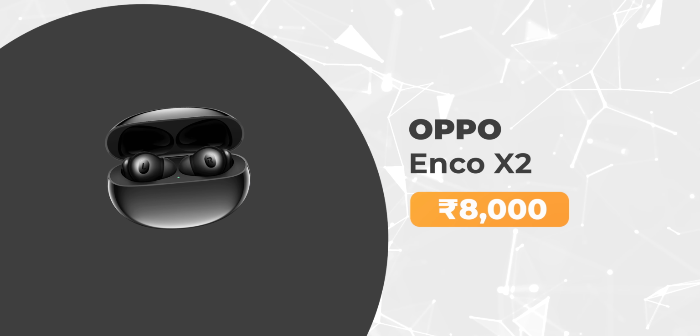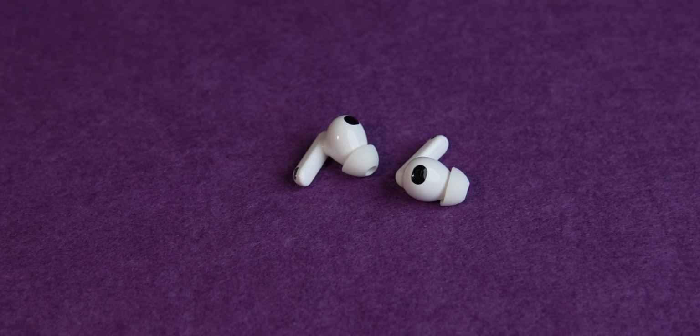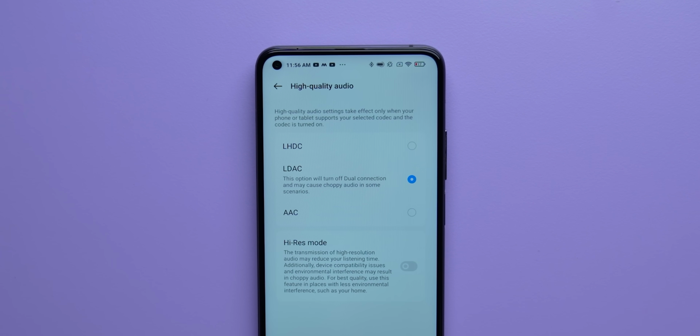So the next one on my list is, of course, the awesome Oppo Enco X2. Even at 11,000 rupees, I felt that it was very well priced. And at 8,000 rupees, I feel that it's criminally underpriced. You can actually find it for 8,000 right now if you get the right kind of offers and deals and discounts. And for that price, you get dual drivers along with a planar magnetic driver, and you get support for the best Bluetooth codecs out there, LHDC and LDAC as well. Of course, LHDC and LDAC works only with Android phones because Apple tops out at AAC.